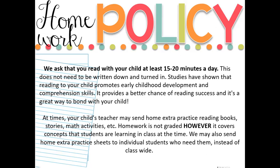At times, your child's teacher may send home extra reading practice books, stories, math activities, etc. Homework is not graded. However, if it's sent home, it will cover the concepts that students are learning in class at the time. Sometimes individual students may also get extra practice sheets for a skill that they are struggling with at the time. Again, these are not graded. These are just to assist you and help at home.